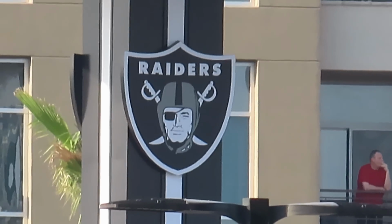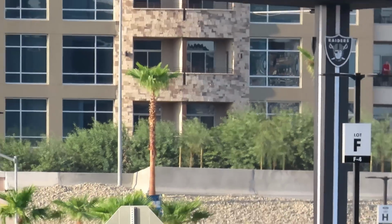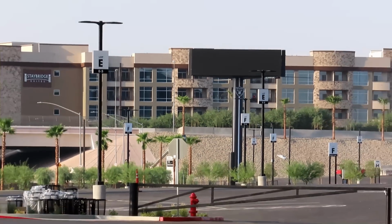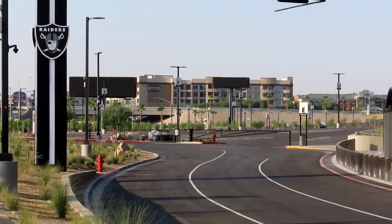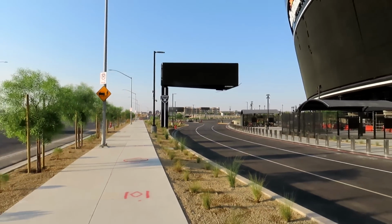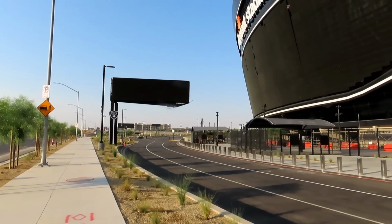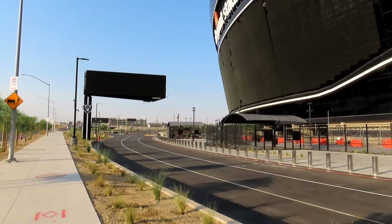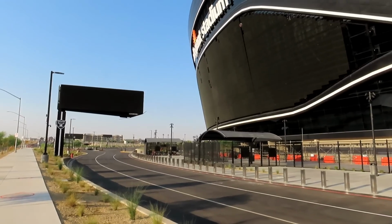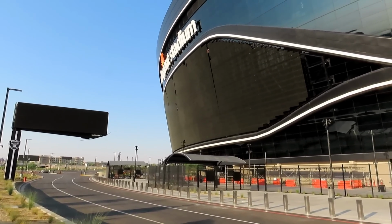So that's the three-sided billboard. So this street right down here, that is Hacienda, or Russell. That's Russell. And then the one behind me on L. Davis Way and Dean Martin, that one also has it. So they're all good.